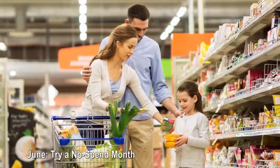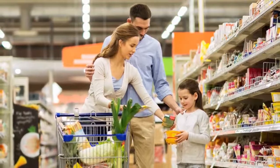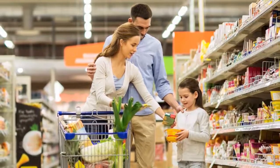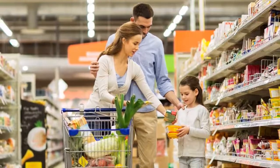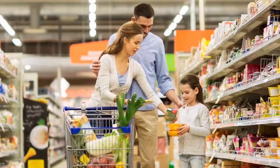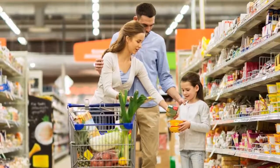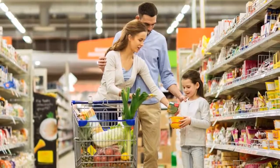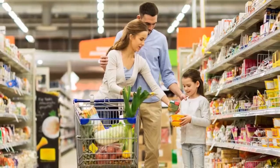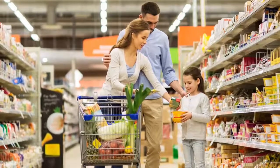June. Try a no-spend month. Despite your best intentions to spend less and save more money, you might have gotten off track. The halfway point of the year would be a good time to hit the reset button on your finances. McClay recommends challenging yourself to a no-spend month. Limit your variable spending to just basic necessities like food and fuel to get you to and from work, she said. It might help you break bad spending habits and help you come up with extra cash to boost your emergency fund or pay down debt.